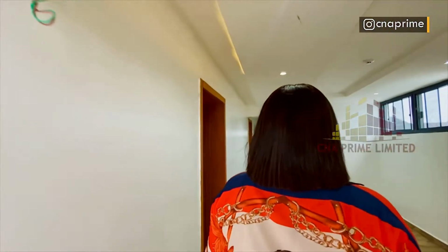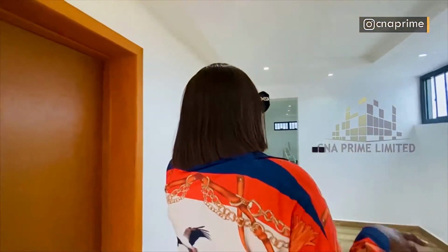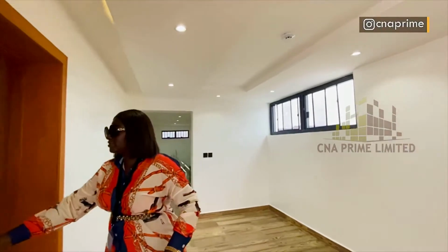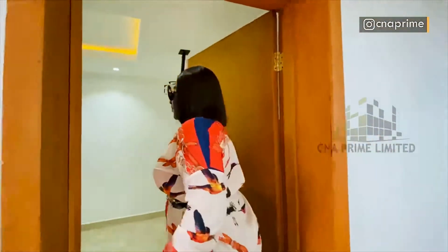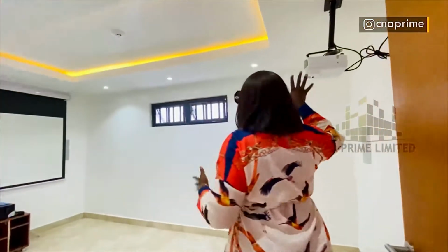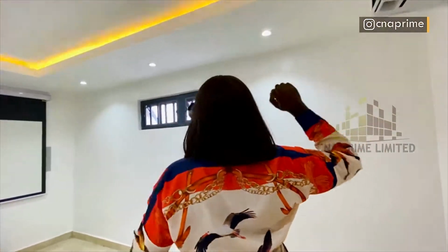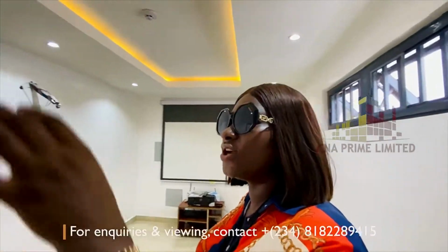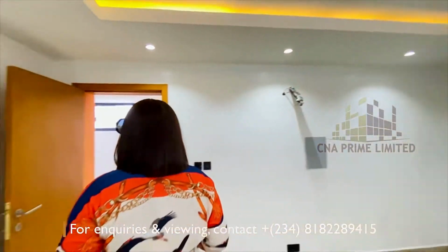Okay, this is the family lounge on the second floor. It doesn't have a fire alarm detector. Okay, so this is the cinema room, right? It has already been equipped with its screen and the HD projector itself, and then the viewing screen of it.